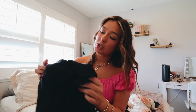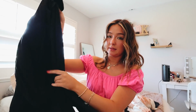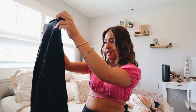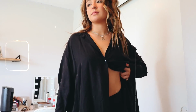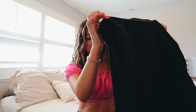I got the same shirt in a black color, and I just think that this serves me all the mom vibes, you know? I got size medium in this, and it is so soft and buttery feeling. I wish you guys could feel it through the camera. I don't know what kind of material this is made out of, but it is so silky. Can you even hear that material? It's just heavy, but it's nice. How many words can I use to describe that?